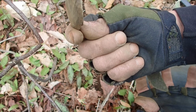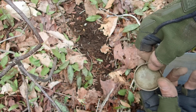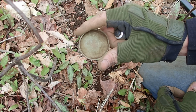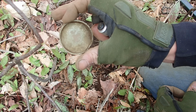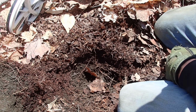It's a pocket watch. You can see the hinges down there. And then finding a brand, then being able to put a date on it, and then adding that date to the history of the place that we're at. Not an exciting or valuable find in and of itself, but exciting for me because I get to do some research now.